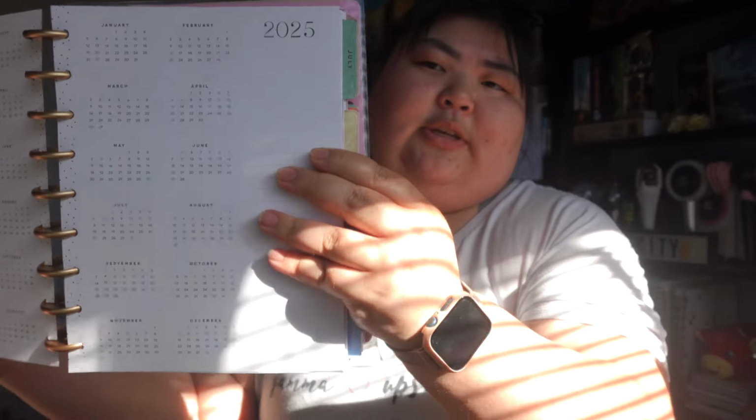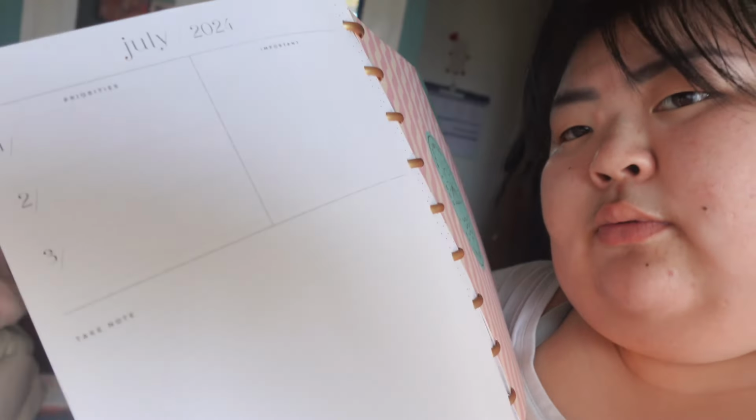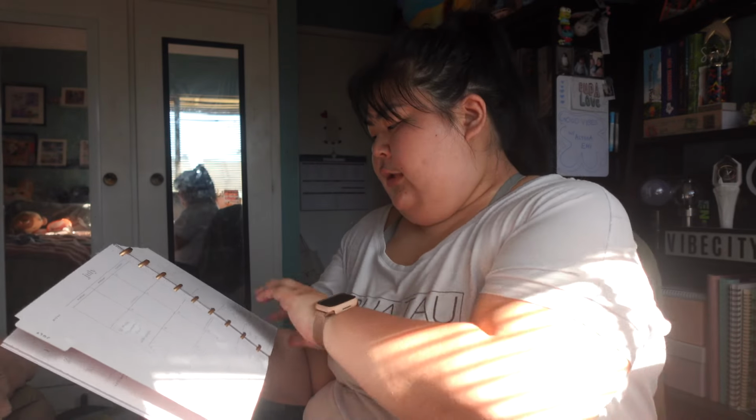Again, I don't know if you can see. Before you get into the month, it does an overview of July. So then you get into the overview month, and you can write little notes. And then this is the monthly, so you have July, and you can write down little notes. You have monthly goals, check off list, note to self.